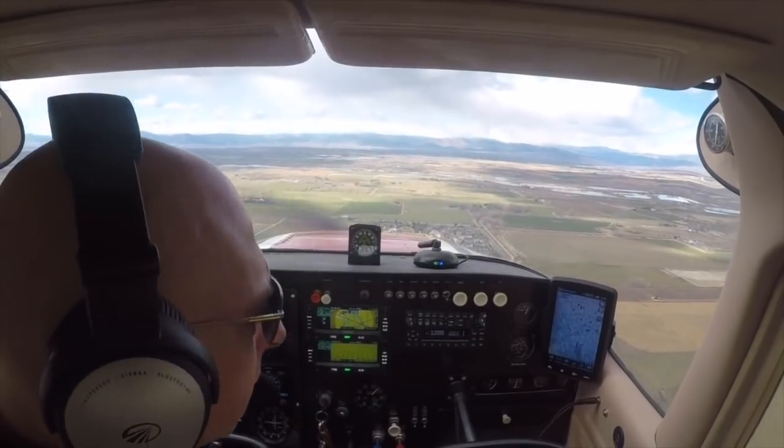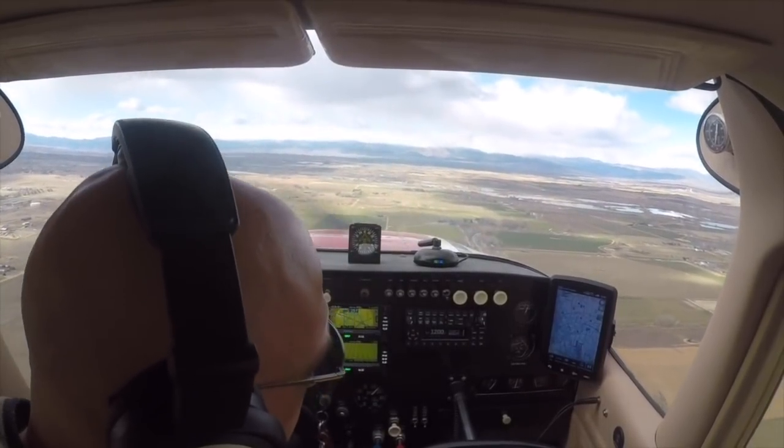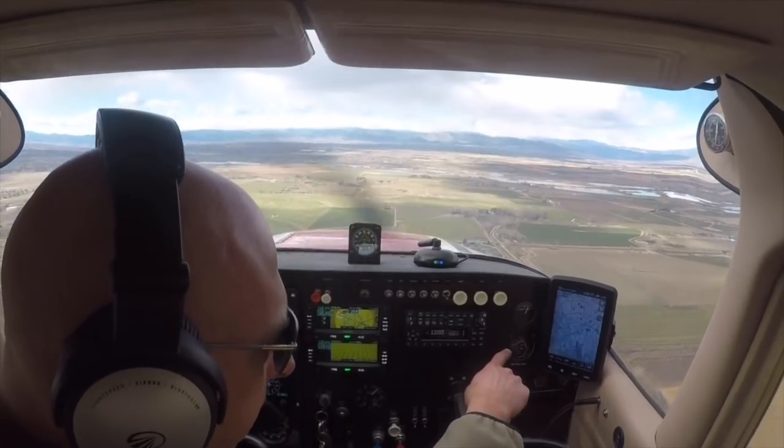I don't know why I got confused there. And I just had that fuel tank filled, so I wonder why it's bouncing down.